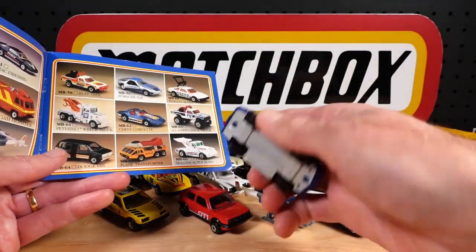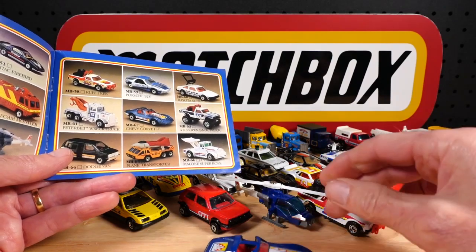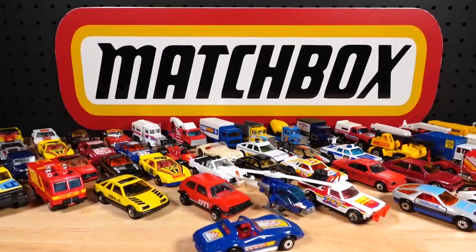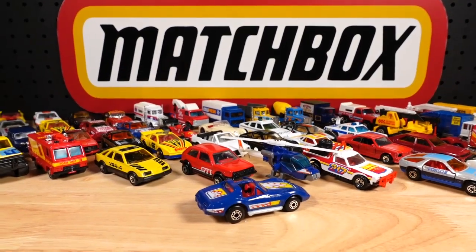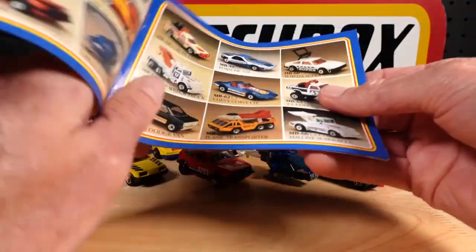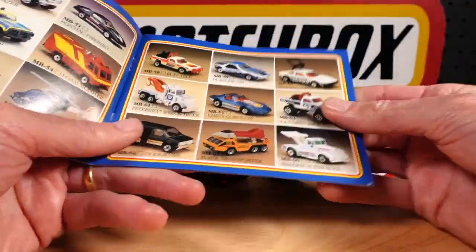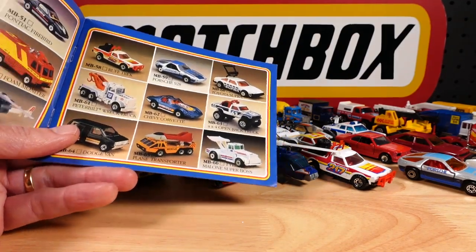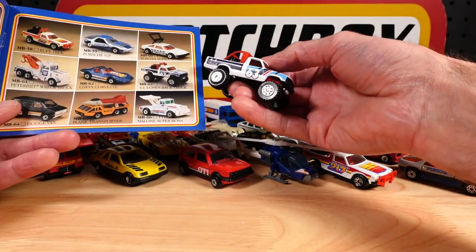Fantastic. That's Mad Mikel. Look at that. I'll put you down the story so you can bask in the beauty of this 1986-87 Matchbox catalogue. We remind ourselves so we don't forget of how lucky we are to be able to collect these.